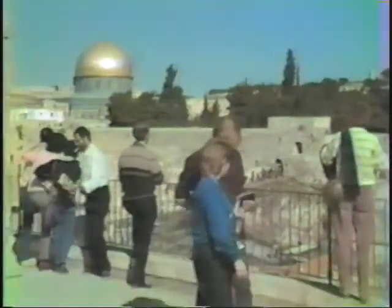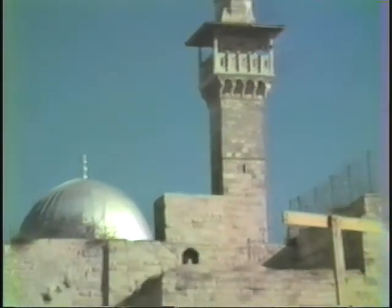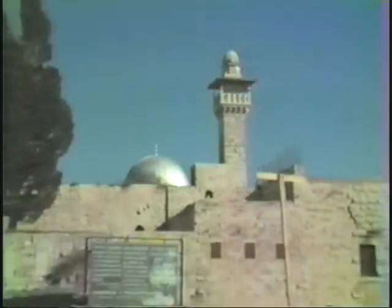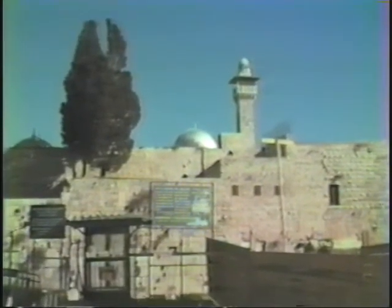The Western Wall is actually the Western Wall of King Herod's Temple. It's the second temple that was built in Jerusalem. The reason it's sometimes called the Wailing Wall is because the Jews pray there both for the destruction of Herod's Temple and pray for the rebuilding of the temple in Jerusalem.